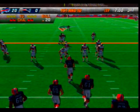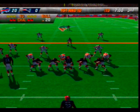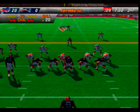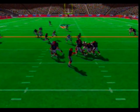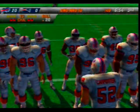Returns after spending time on the sideline with an injury. Rolling right, going long. This one falls incomplete. So he's able to break up that pass, and it saves what would have been a very big game. The receiver on the play.